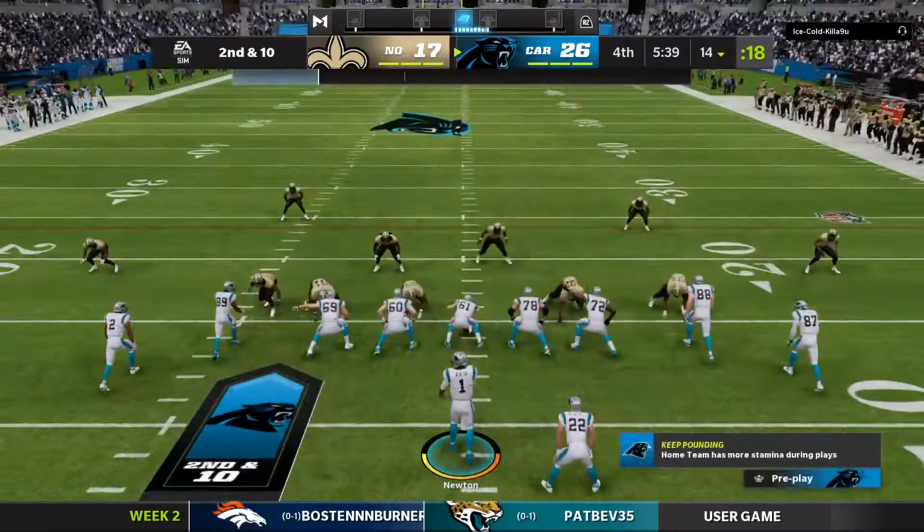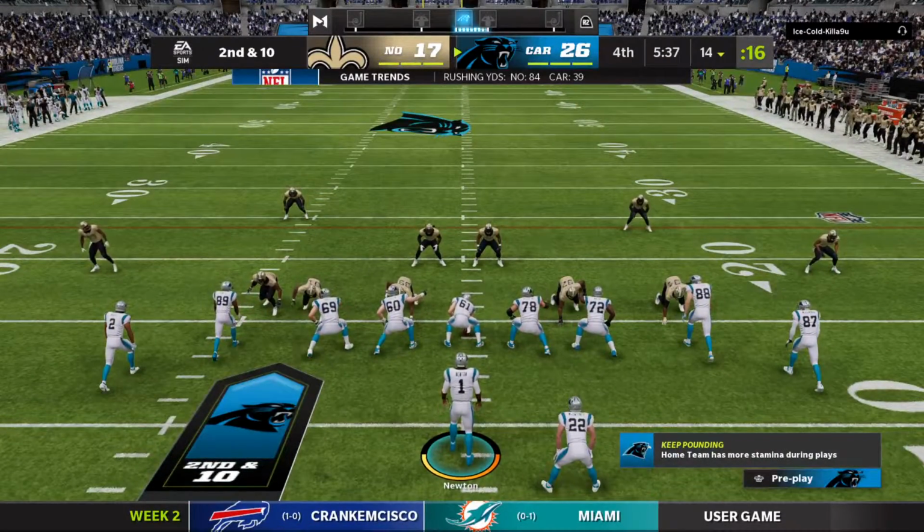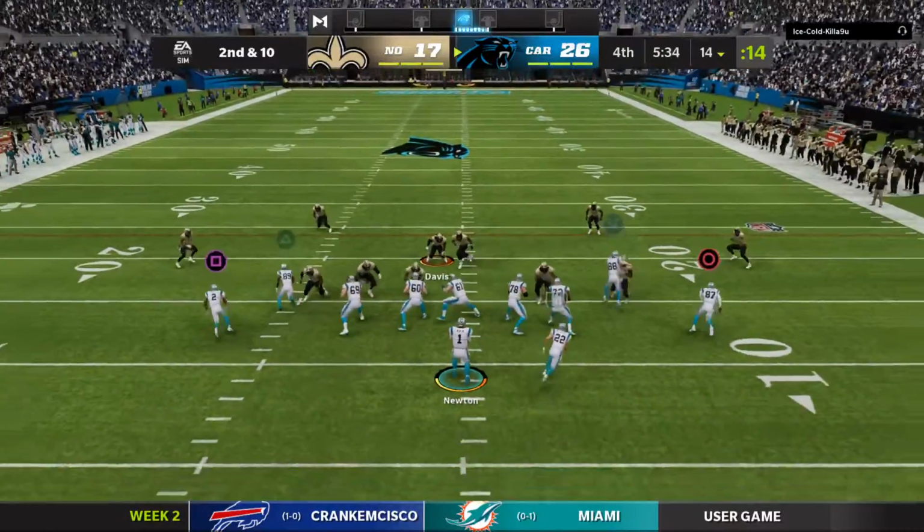Officially nothing on that last run. They'll try again, 2nd and 10. Here's Newton.